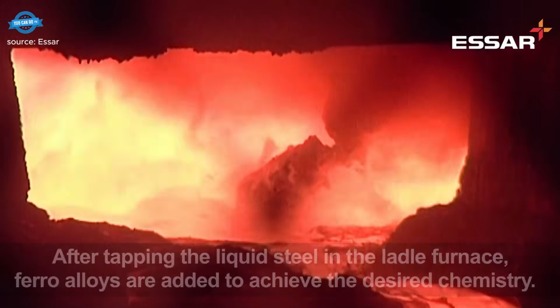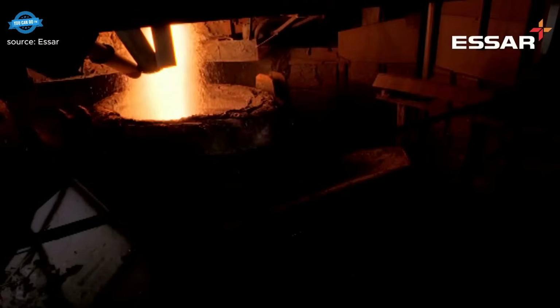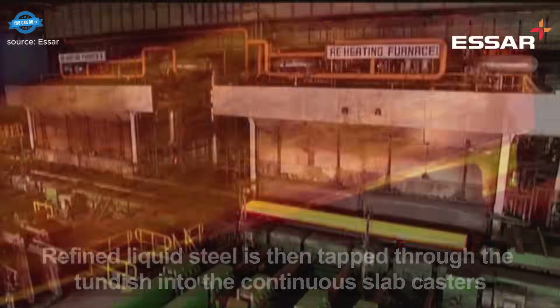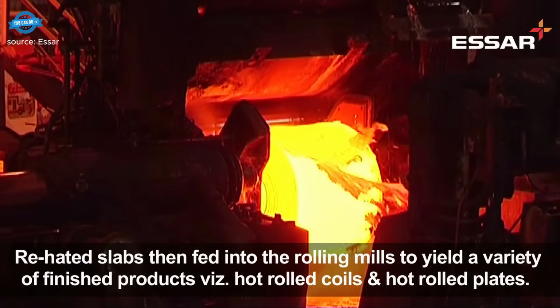The molten iron is further refined in electric arc furnaces and KOBM converters, where impurities are removed to enhance strength and purity. In the ladle furnace, ferroalloys are introduced to achieve precise steel properties. Some grades undergo vacuum degassing to ensure low sulfur, phosphorus, and gas content.